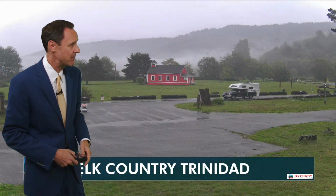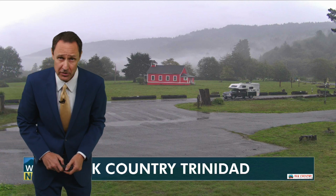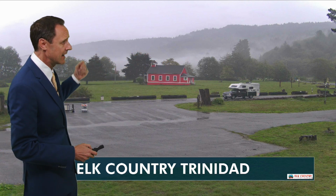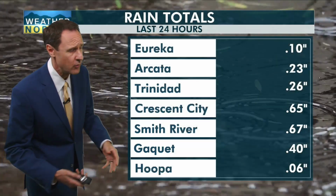Well, definitely an overcast day out there today. Of course, seeing the rain here on the coast as expected. That's where the bulk of rain has been and will be. There you can see Crescent City at Battery Point. There you can see the wet pavement out at Elk Country, just north of Trinidad. Still a lot of cloud cover hanging around, and this is again where most of the rain has been out there this morning. Take a look at some of the rainfall totals.